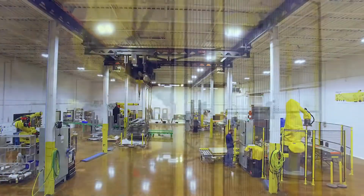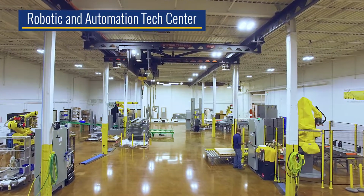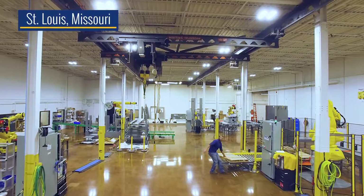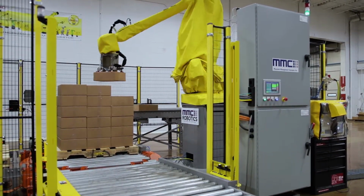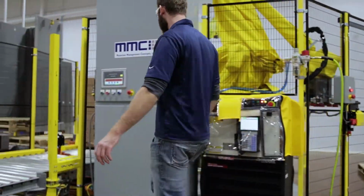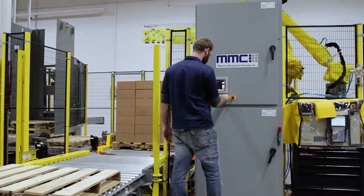The machine was then fully tested at MMCI's Robotic and Automation Technology Center in St. Louis, Missouri, before being deployed to the facility, where MMCI engineers installed the system and trained personnel on its operation and maintenance.